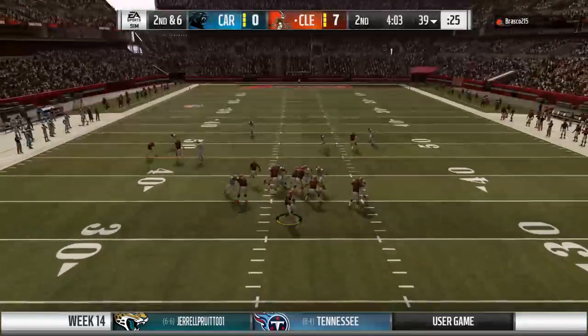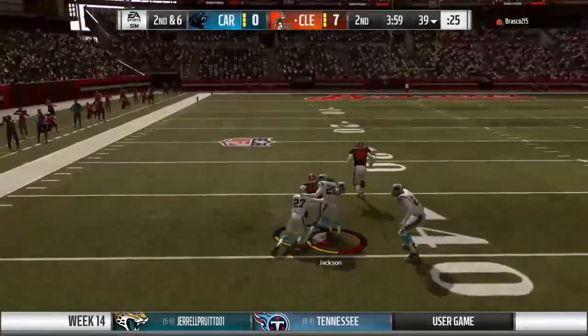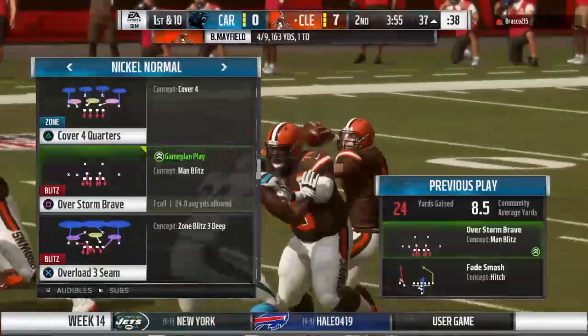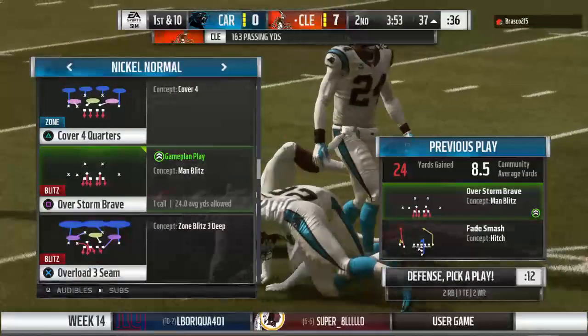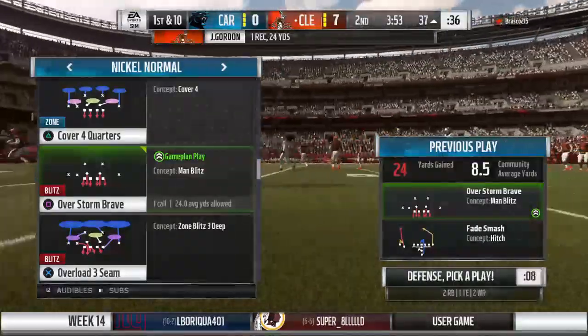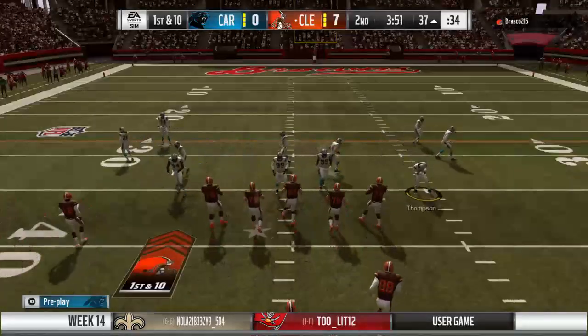Mayfield now on second down. Throw left side, complete. It's Gordon. And they'll get this well past midfield before being stopped just before the 35. That one goes for 24 yards. Clock running, under 4 to play now as they come up on 1st and 10.